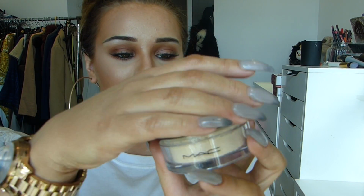Right, so I first got a MAC Mineralized Foundation Loose. This is in the shade Light, and it comes in a little pot like this, and then it's just a loose pigment. As you guys know, it says foundation. Obviously I'm not going to use this as a foundation. I want to use it to set my under eyes and to bake with, because I've got the pressed powder one in Light Plus and I love that, but I just want to use this one to bake with as well, because I find loose powders are a lot easier to bake with than pressed powders. I then picked up a shaping powder in the shade Emphasize.